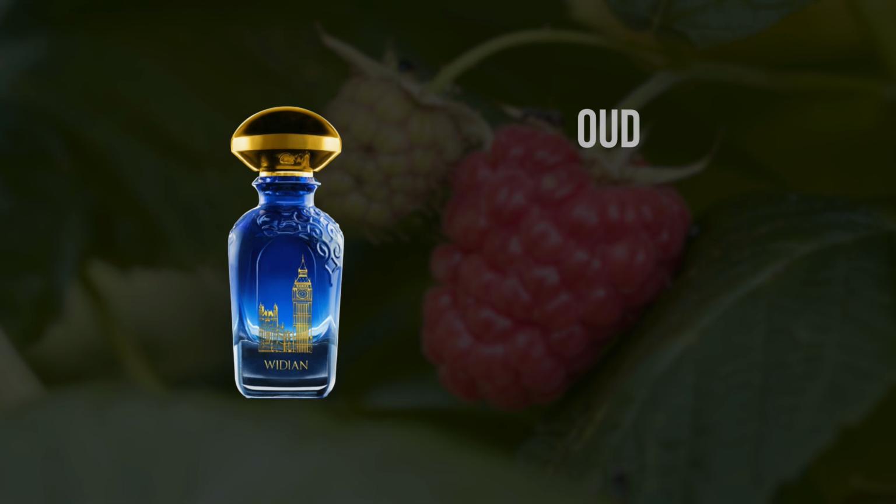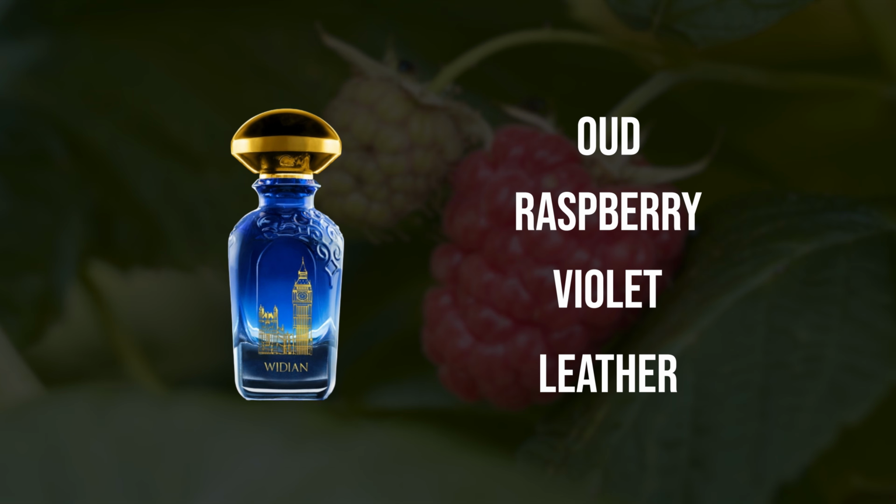Follow that up with a beautiful bottle, Widian London. Look at that, it's a little piece of artwork. This does have a similarity to a very well-known fragrance out there, Tom Ford's Tuscan Leather. So it is right in that wheelhouse, right in that style. You also have oud in here. You've got a little bit of violet and vanilla, along with raspberry and leather. And that raspberry and leather is really what's gonna help tie this in to being a Tuscan Leather type of scent.